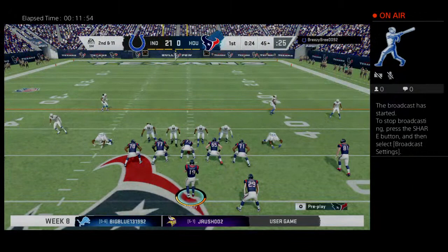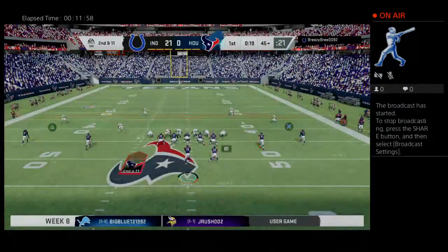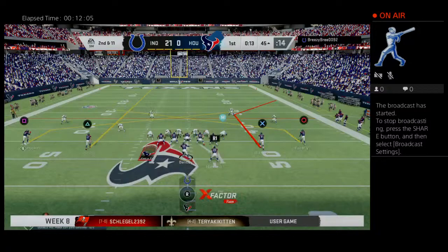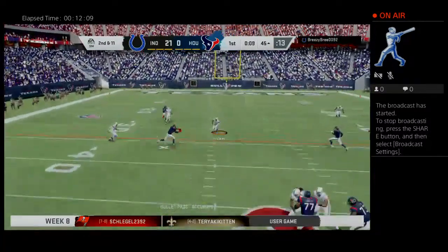Brandon, that play certainly felt like what I call a tendency breaker. 1st and 10, they dial up a draw play. That's not a normal situation, but give credit to the defense. They weren't fooled at all and really finished off the play. To throw on 2nd down.